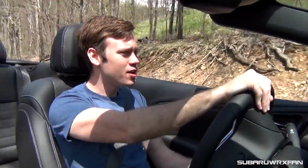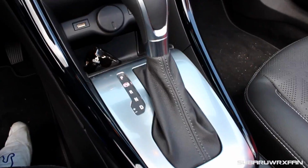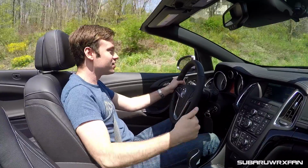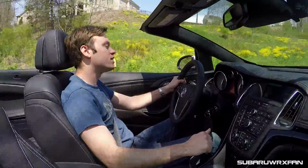I gotta say though, I was worried the transmission doesn't really have a sport mode or anything like that. You do have the slapstick down here, so you can manually shift it through the actual shifter here, but it's doing a really good job of just leaving it in drive, and I'm braking for corners and it's downshifting, and it gets me right on the power whenever I'm going right over to the gas, and it's very responsive and sporty in the way that it's set up.